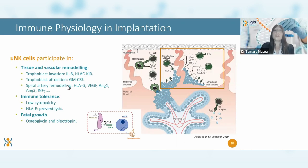On the other hand, uterine NK cells also produce angiogenic factors, such as VEGF, that promote the spiral artery remodeling. In this case, the direct interaction of the NK cells and the trophoblast also has a role. The interaction between the KIR and the HLA-C receptors is also promoting the trophoblast invasion. Moreover, the interaction with the IGLAG located in the surface of the trophoblast is going to promote the production of these angiogenic factors.